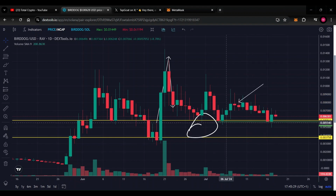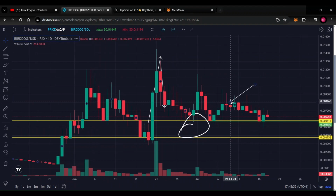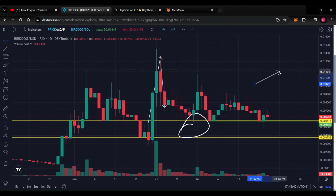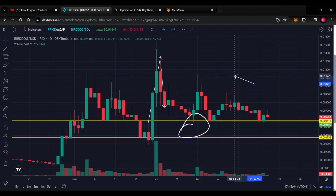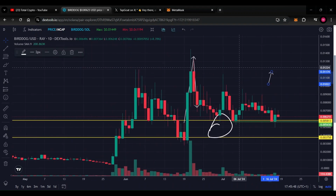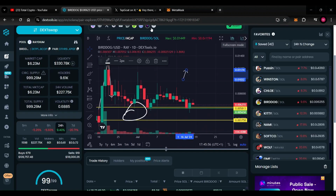But I reckon once we wick in over here, you should really hold your position, because ultimately we will come back up to retest the last all-time highs of around about this level right up here. And once we do explode above this level, then we should be in the discovery phase and continue our way to the upside. I am still super bullish on Bird Dog because I reckon at the end of the day, it is part of the Matthew collection. It will be one of those memes that will definitely take off.